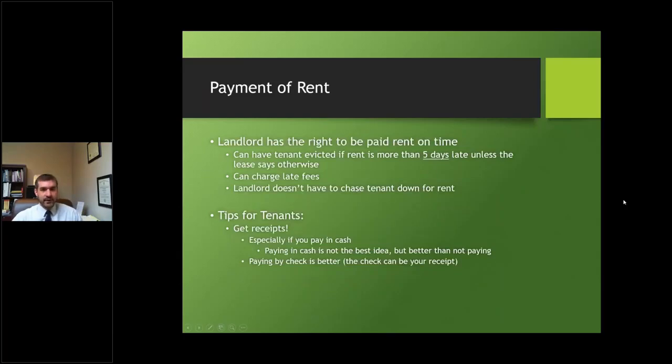The first big thing, and of course, one of the primary aspects of the landlord-tenant relationship, is the payment of rent. So what rights does the landlord have with respect to payment of rent? Under South Carolina law, the landlord has the right to be paid rent on the due date.